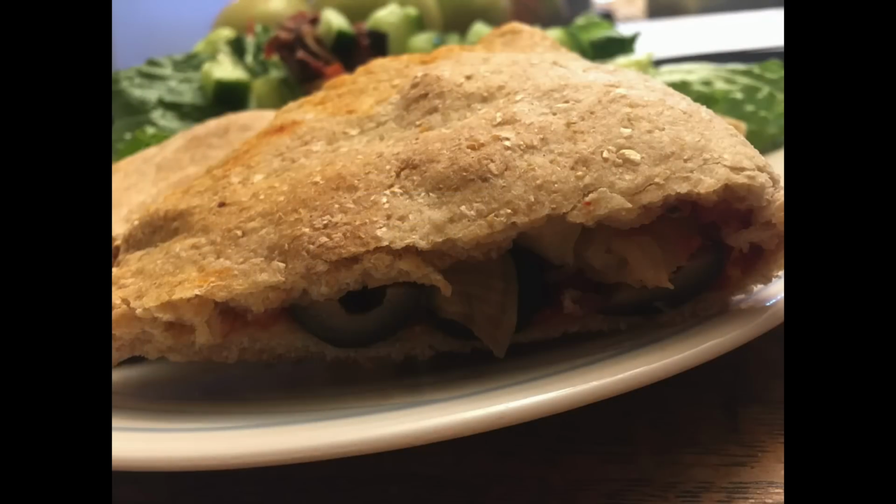You can also make pizza pockets. We call them pizza pockets. You can call them hand pockets. The basic idea is to take some either homemade bread dough or pre-made bread dough. You're going to roll it out into 6-inch circles, fill half of that with some of the leftovers.